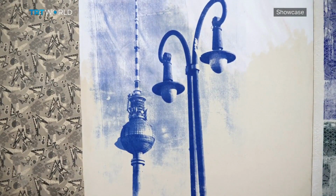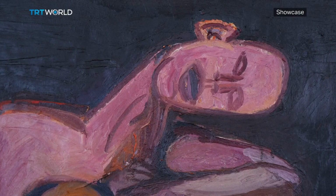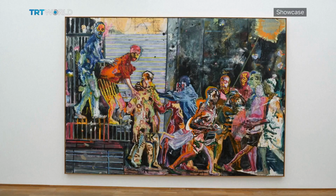Since then, they've worked on changing the look and feel of the place. And so far, they haven't faced much resistance from the city's established art scene. I think that the Berlin art scene is one of the most exciting, dynamic, daring and open to change art scenes that I've experienced in many, many cities.